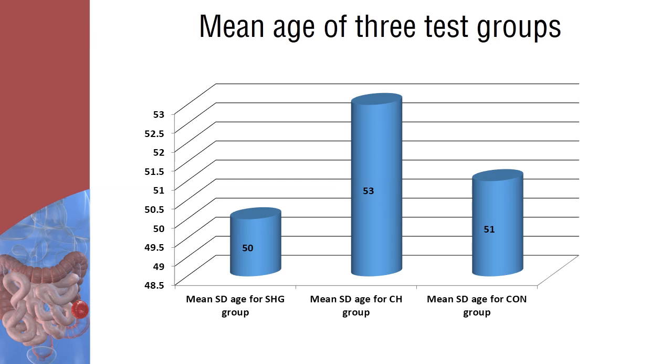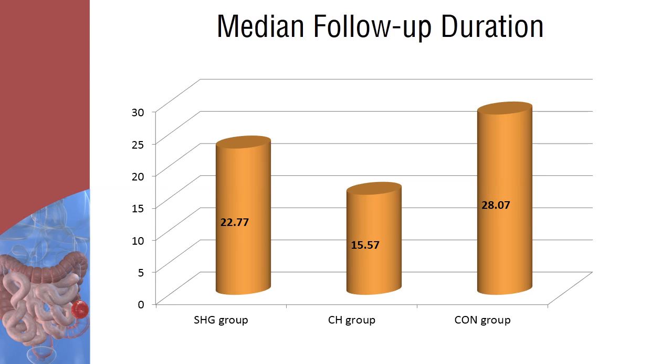The mean age was 50.3 plus or minus 15.61 years in the sodium hyaluronate gel group, 53.0 plus or minus 15.79 years in the Chitosan group, and 51.10 plus or minus 14.30 years in the control group, with no significant between-group difference. There was a slight male preponderance in the control group, but the difference was not significant. Duration of hospitalization after enterostomy did not differ among the three groups.